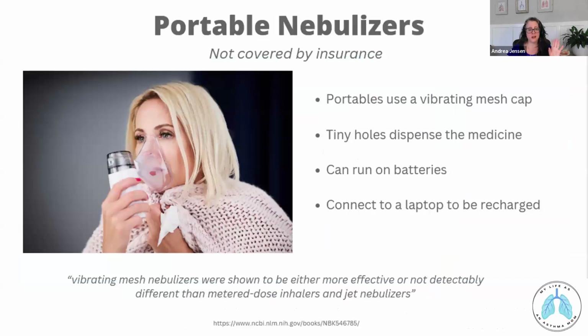Portable nebulizers, not covered on insurance. If you travel a lot, they can be really, really handy. They use a little vibrating mesh cup instead of the jet nebulizer, like the big nebulizers. Some run on batteries, some you can plug into your laptop and recharge. So they're really, really handy to have.